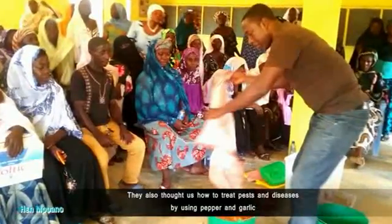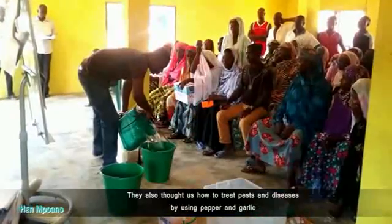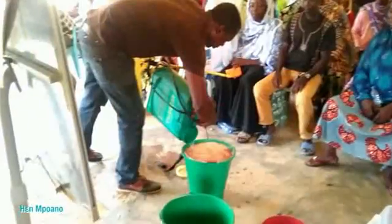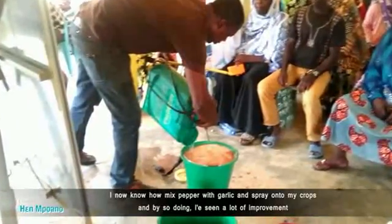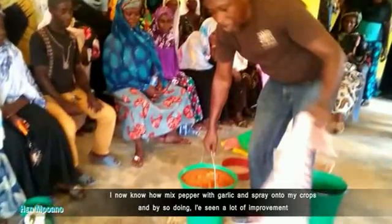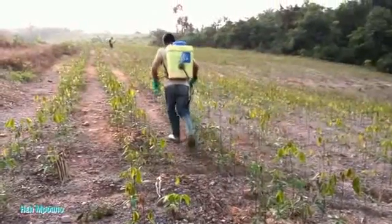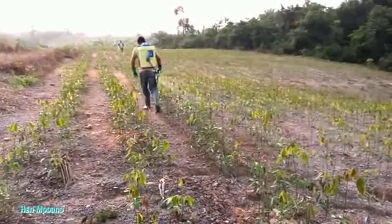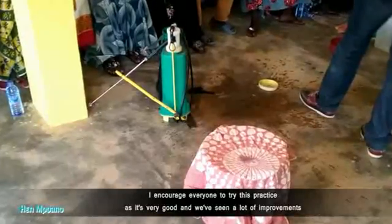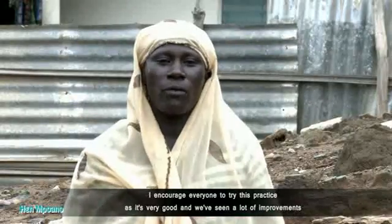And they taught us how to treat pests and diseases by using pepper and garlic. So I mix pepper with garlic and spray it onto my tomatoes and pepper. And by doing so, I've been seeing results. I encourage everybody to try some of these practices as it's very good and we are seeing results.